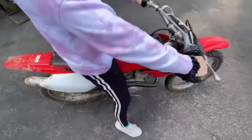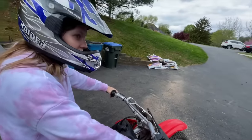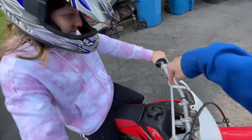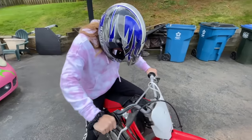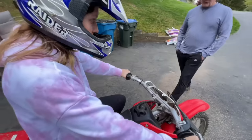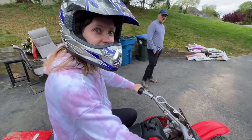Nice work. Is it running okay? All right, we gotta pull the clutch in. Yeah. You can do it without throttle. All right, so pull it all the way in. Okay. And then click down. So now you're in. Yeah, click, now you're in gear, so slowly release that. Okay, this is my brake? Sort of, yeah.